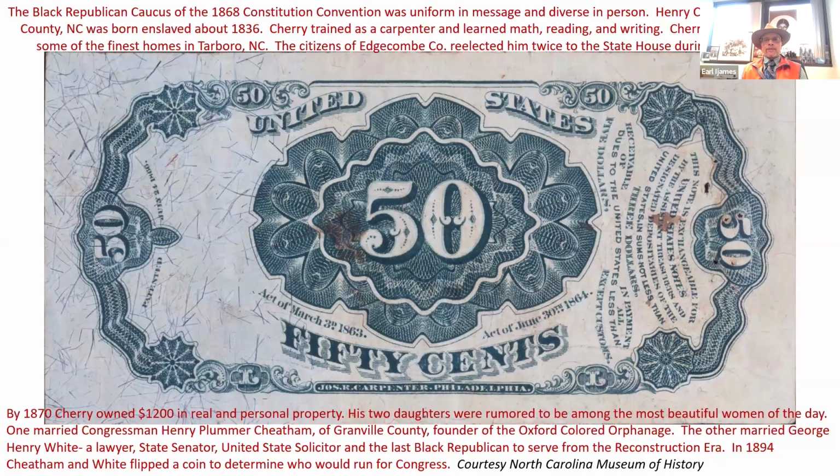He also took advantage of the opportunity to marry, because before the Civil War, it was against the law and, in fact, the slave code for people who were formerly enslaved to have a formal and legal marriage. And he raised a family, and out of his union were two daughters who were rumored to be among the loveliest and most beautiful maidens of the day.